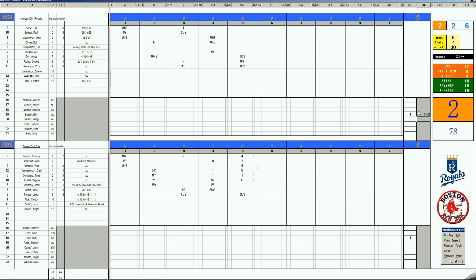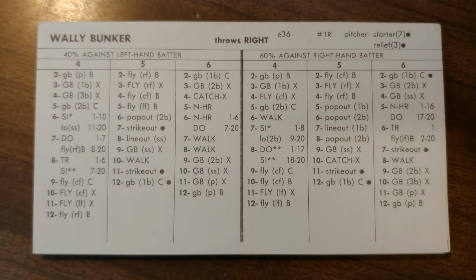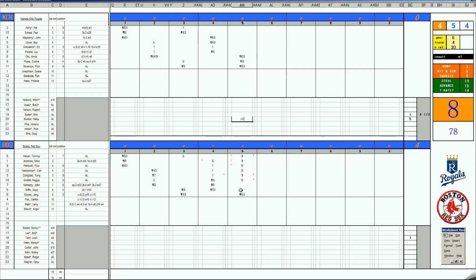Now, Wally Bunker will come in. Wally Bunker started for them last year, and now he is sort of their long man, swing starter. He comes on in the 5th with the bases loaded, one out to face John Kennedy. Hoping for a double play ball here. 34. Nope, it's a short B. Should have kept it up. They moved it back up for the double play. The guy rolls a short B, and the Boston magic continues.